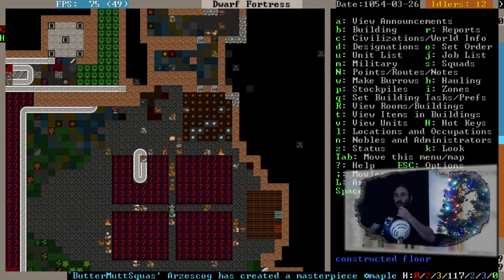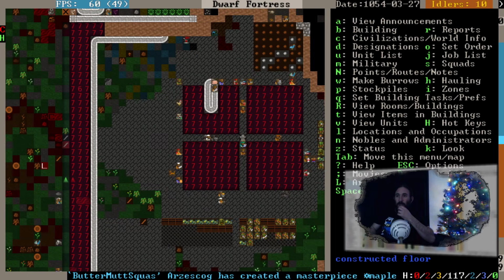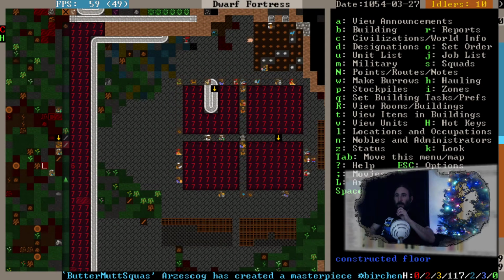It looks like they've got rid of the second statue. That's good. We didn't want that being left anywhere. It was uglying the place up quite badly.